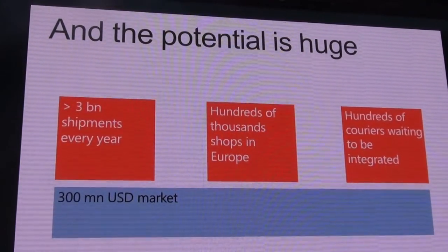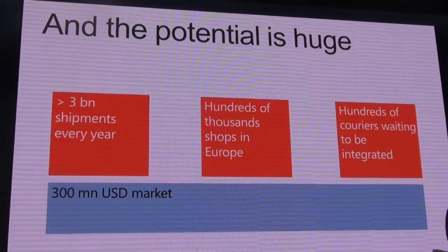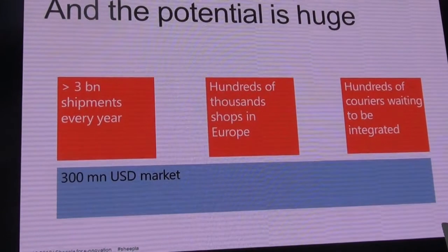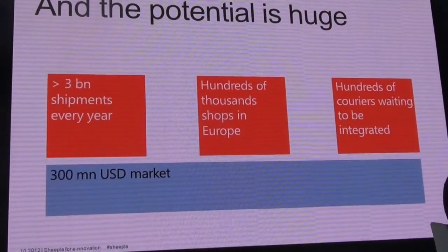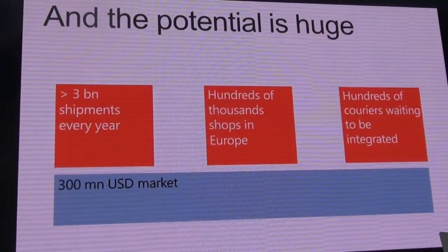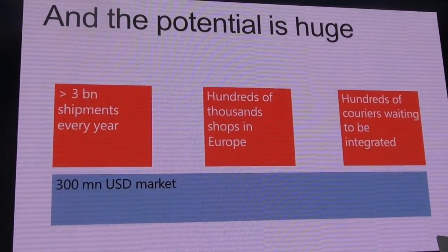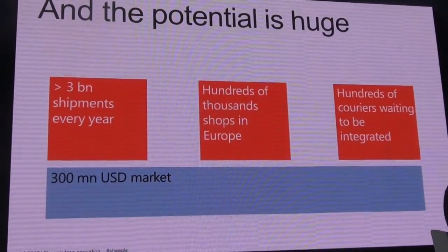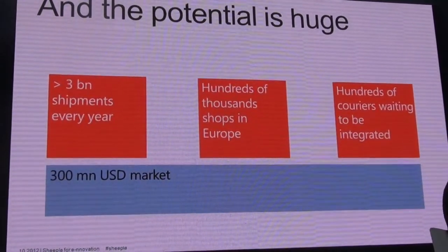Having said that, we truly believe there is a big potential out there. If we look at Europe only, there are more than 3 billion shipments generated by online retailing. There are hundreds of thousands of shops on the market in Europe, and there are hundreds or even more couriers waiting for Sheepla to integrate them. We estimate the total market in Europe to be much more than $300 million, and there is a double-digit growth every year.